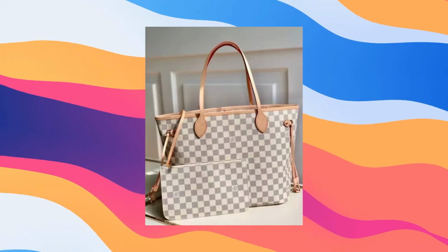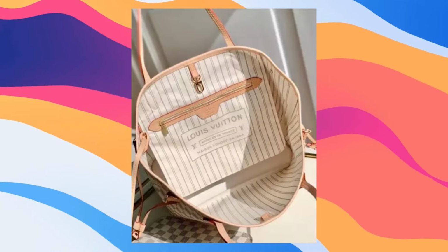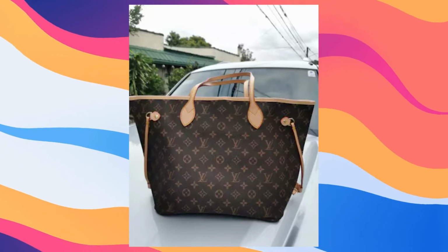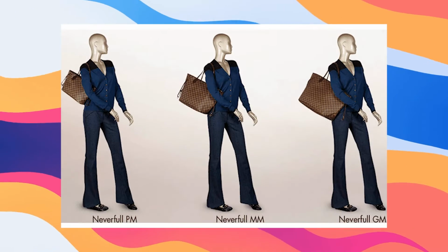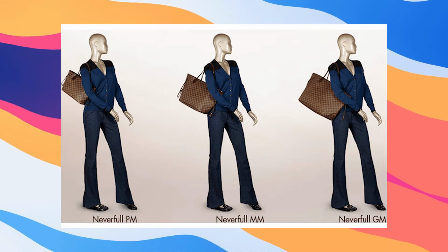I know it sounds like an extreme chunk of change to fork over for a handbag, but if you're trying to make a splash in a designer investment piece, this would be an excellent choice. The quality and beauty of a genuine Louis Vuitton piece will never depreciate in value and are always highly sought after.